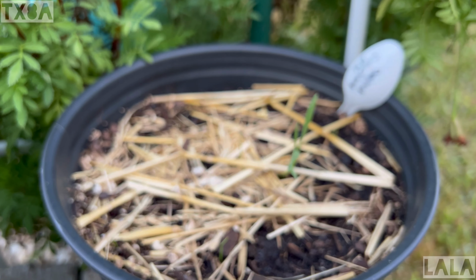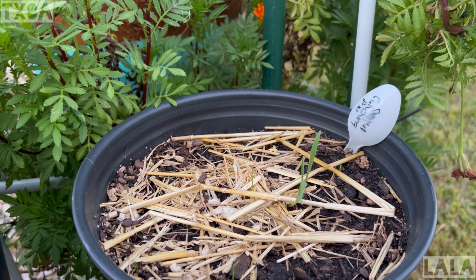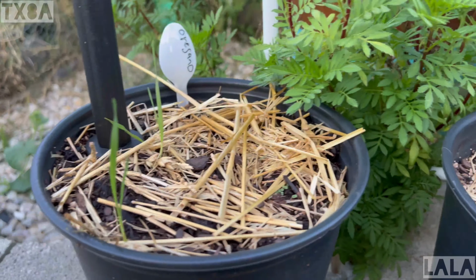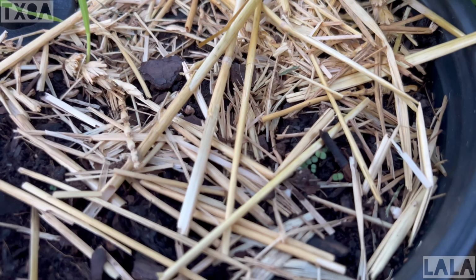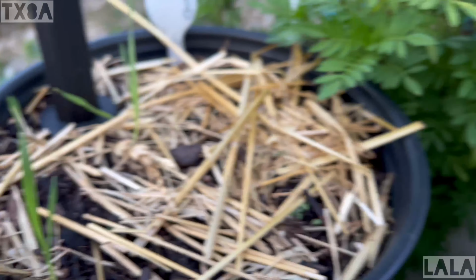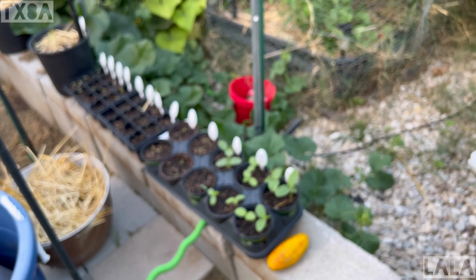This grass is growing from the straw. I probably shouldn't have put the straw in here since it's not going to be as hot for much longer. But anyway, and here will be oregano. And there looks to be some growing. So there's some oregano in there. Plus the weeds that I'll have to go through and pick out later. And here are some more seedlings that I have.